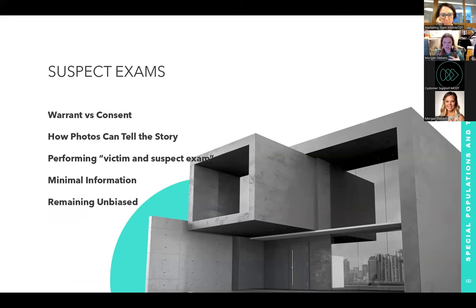Usually the suspect is gonna come in custody. And so you can have a warrant collection or a consent collection. Either way, you have to have written consent. It's very important to have that written consent saying, you know, I gave them all of the information about what this exam is going to look like. And then they say yes or no. This is exactly like giving informed consent for surgery. You're giving them all the risks and benefits.